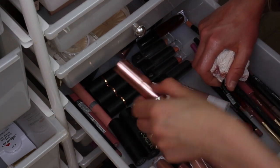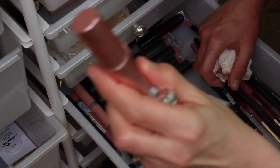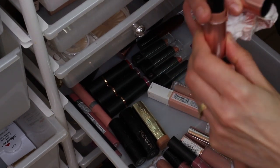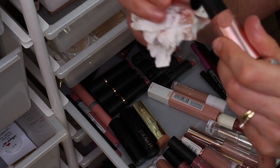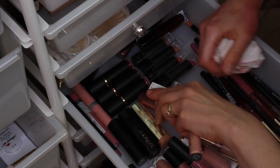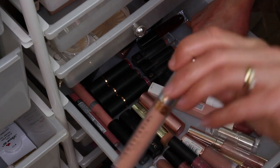So the lipstick I like also is Revolution Matte Lipstick, Naked. I really like this one. It's really pretty, really light. So this one I'm keeping next to Milani and Focalure. Those are nice lipsticks.